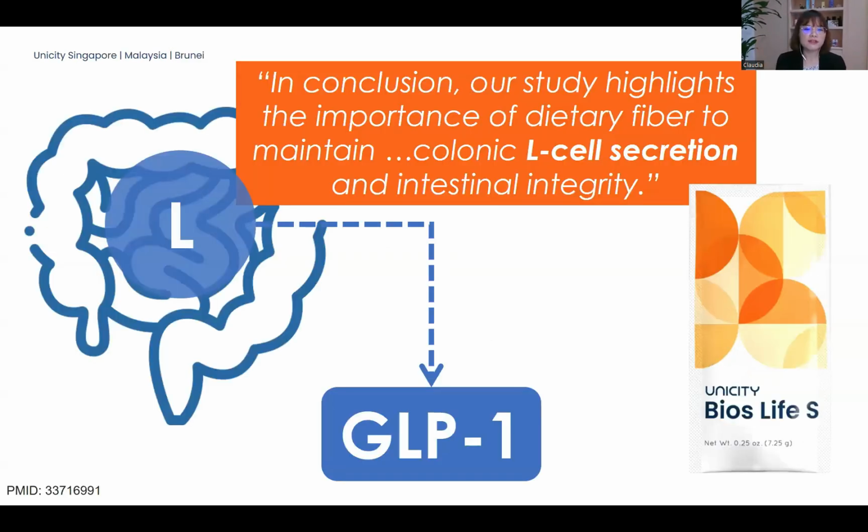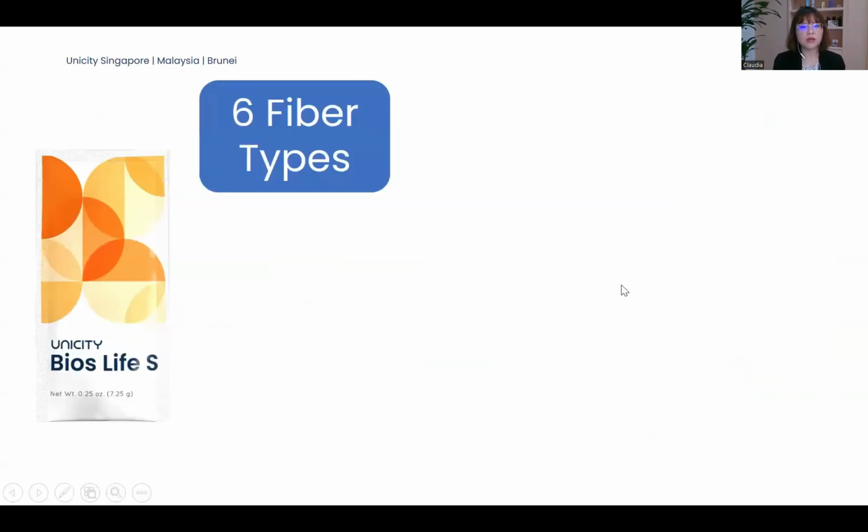Our study has shown that BioSlife S can help to trigger our L cells to produce even more of this GLP-1. And that is able to increase the L cell secretion of GLP-1. So how does this work? BioSlife S has 6 fiber types.